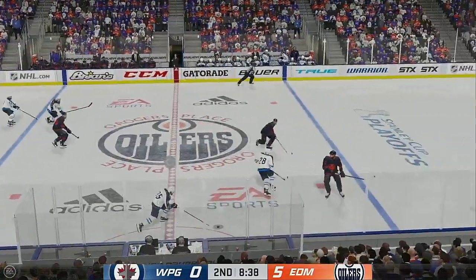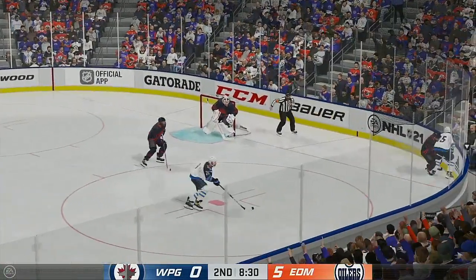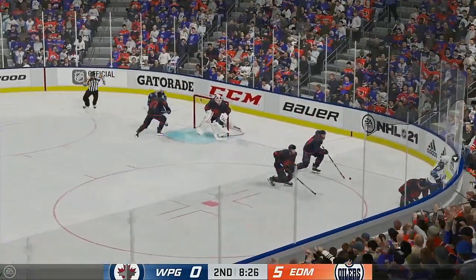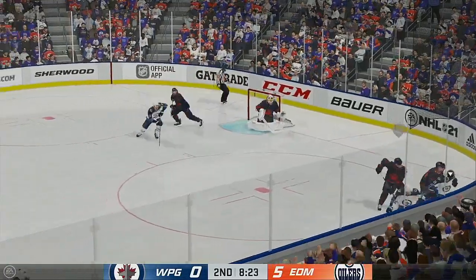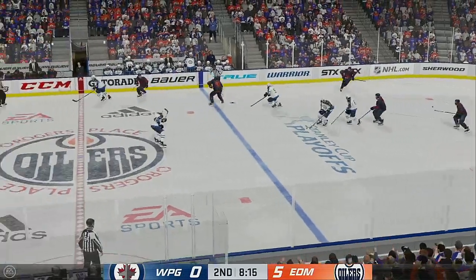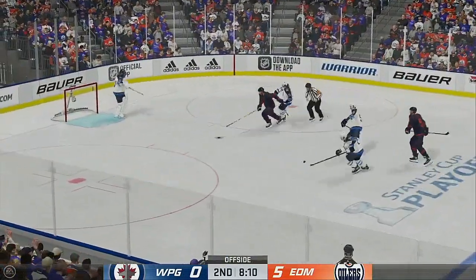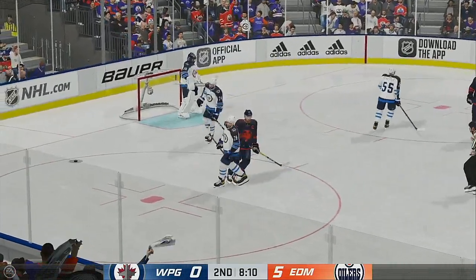The Jets look to start the transition game. Pokes it away in his own end. Big time hit. Puck battle along the boards. Edmonton's got it in their own zone. Couldn't connect on that pass. There's the whistle. Offside is the call, stopping the play.